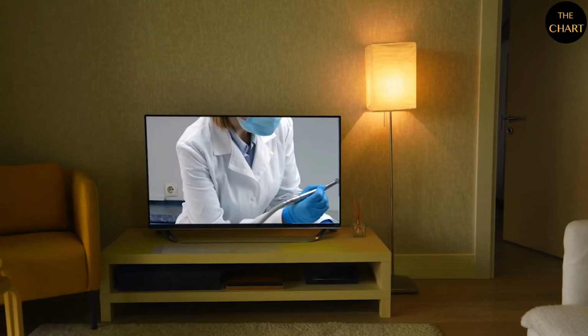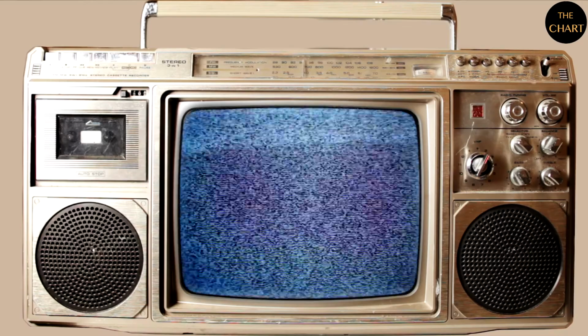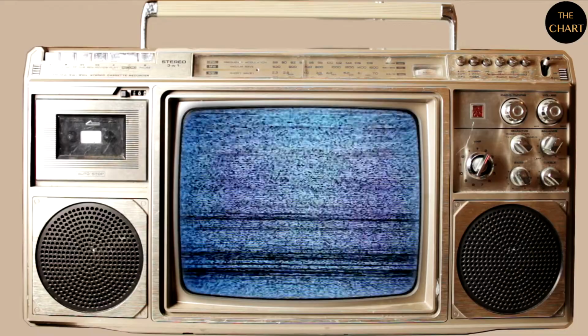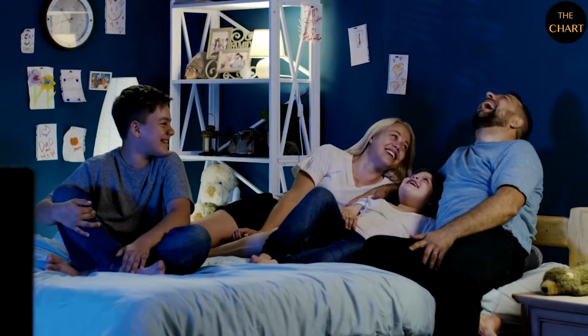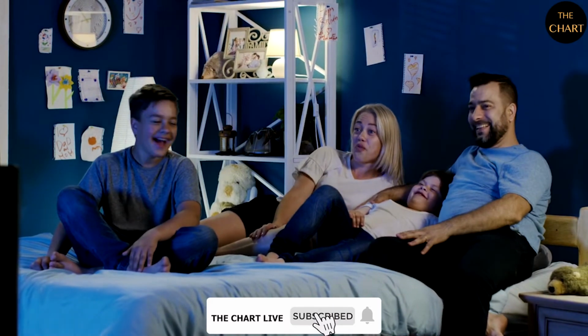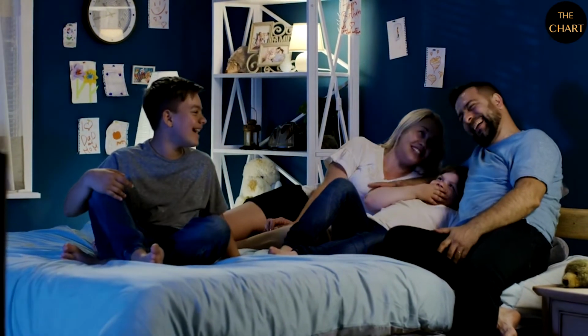Number 9. Turn off your TV. No one has done a study comparing the life expectancy of TV watchers and non-watchers, probably because they can't find enough non-watchers for a good study. But cutting back on television watching is likely to improve most people's health and therefore increase their life expectancy. Here are a few reasons.